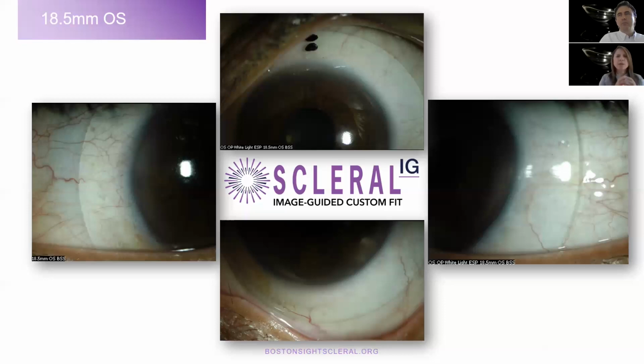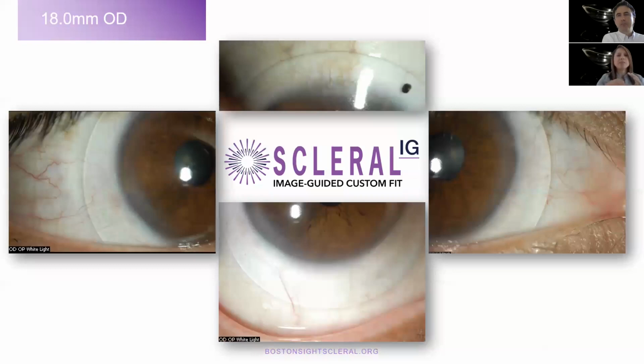Could we obtain the same results, great alignment, regardless of the diameter, right? And so we did that. We proceeded to do an 18mm lens, took the same data, used our first fit lens algorithm from ESP. Based on the diameter, the ESP is going to predict a particular scleral shape. We use that data, send it directly to the lab, and we obtain great outcomes. The patient was comfortable.